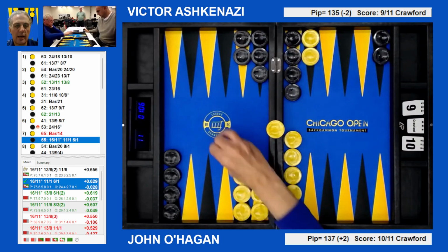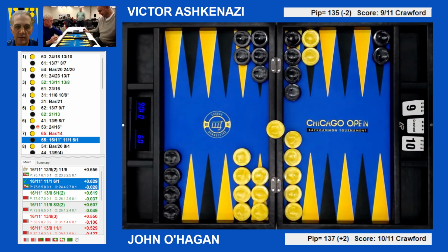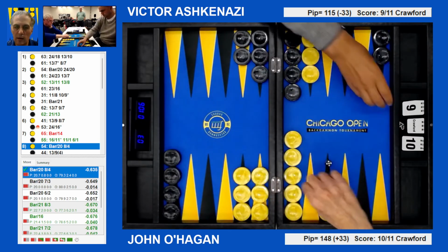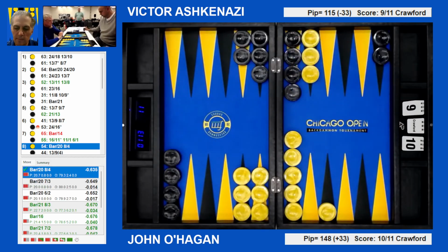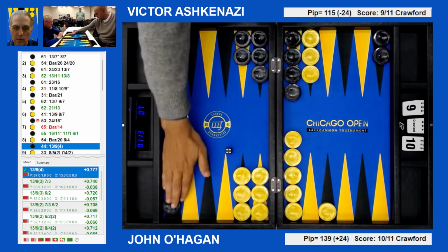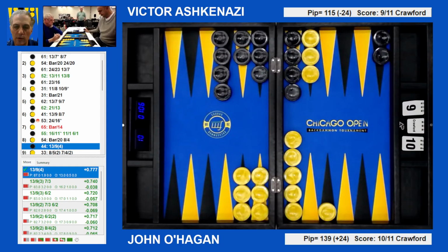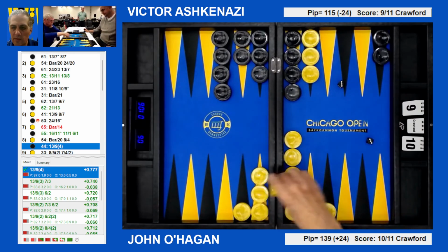This wins a few more gammons because it gives him 4 dancing numbers as opposed to 1. 5-4 for John. So he comes in and he'll just play on his side with the 4. Great roll for Victor. He just wants to bring everything home, and that's a great roll. It brings 4 checkers down with a double 4. Now he's ahead by 24 pips in the race.